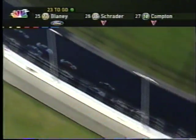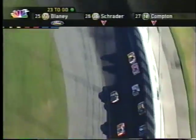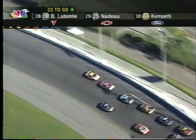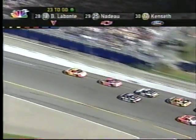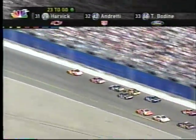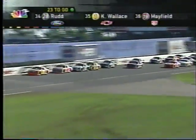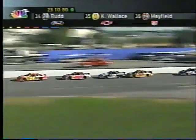Robert Presley sticking his nose under Craven. But he wisely backed off down in turn 1. There wasn't room. Kurt Busch has lost second spot. He's in a battle right now with Ryan Newman for third. So they got the lap car of Ricky Craven behind him to push. His only shot now is to get up there in between Mark Martin. He slides up and does it.